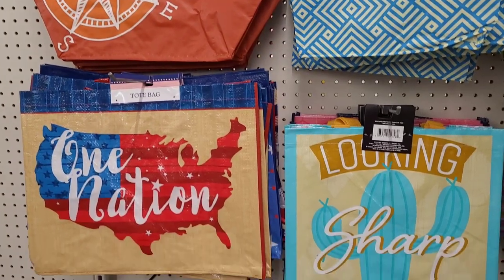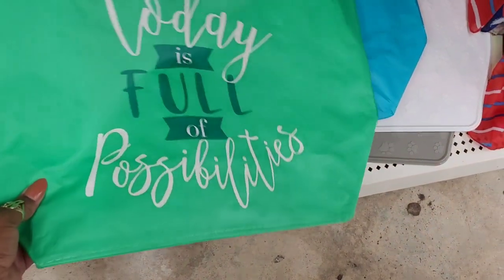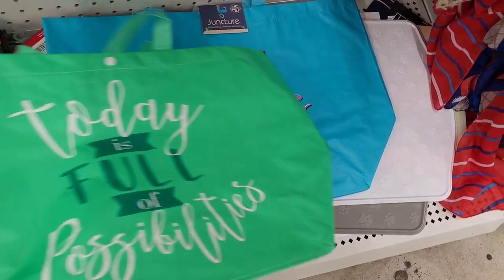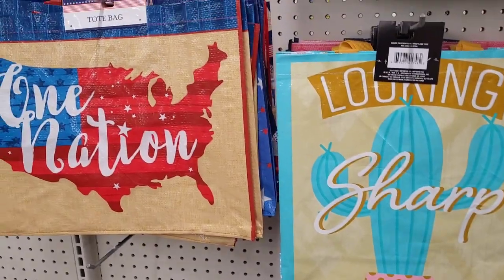Over here with some of the tote bags. And I see they have out these by Juncture. Today is full of possibilities and make your dreams happen. Those are the only ones that I see. All right, let's move on.